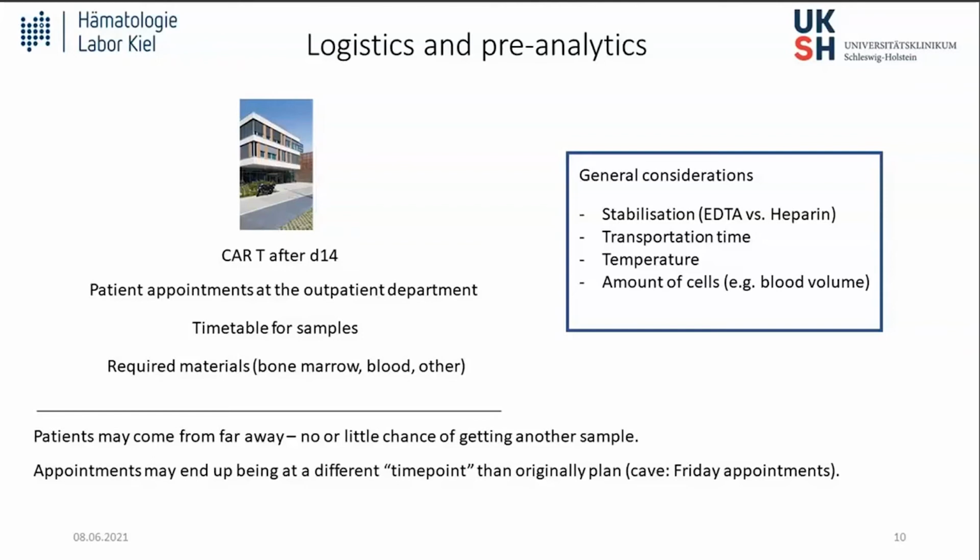But really keep in mind, CAR T cell treatment, at least in Germany, is not offered by every hospital. So the patients may come from really, really far away. And if you miss a time point, there is little to no chance that you will get the sample again. In Schleswig-Holstein, for example, it is not rare that people travel 2 hours to our outpatient department. And if you forgot to get the blood, which takes 5 minutes, there is no way that you can convince a patient to come back the next day, driving 2 hours, having a blood sample taken in 5 minutes and then driving back 2 hours.